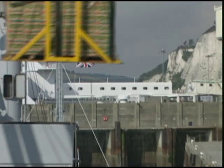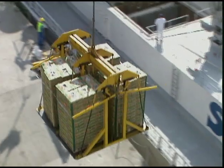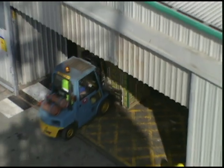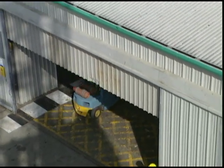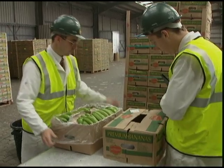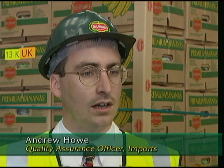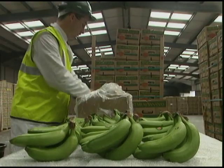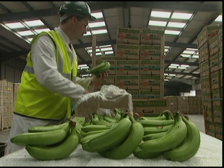When it reaches its destination, the first task is to check that it's all been worthwhile and that the bananas have not been damaged and have arrived in the same condition as when they left Cameroon. We're looking to make sure that the fruit is clean and firm, and obviously at the port of intake green. It's necessary that it's green. If we have ripe fruit, then obviously it's going to perhaps set off some other boxes to turn yellow, which is what we don't want.